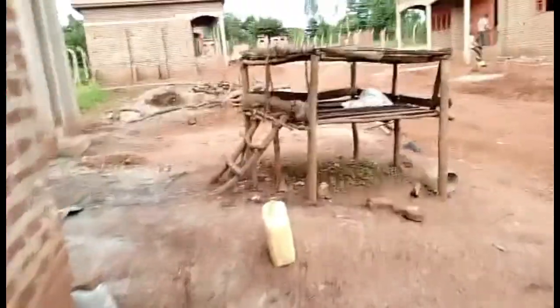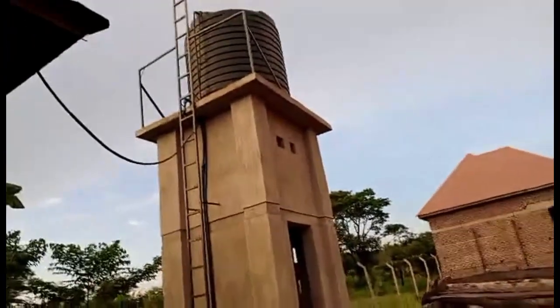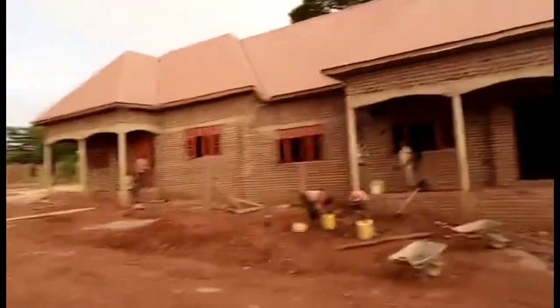This is our kitchen. This is our school kitchen. And see, that is our tank for the water. This is our girls' dormitory.